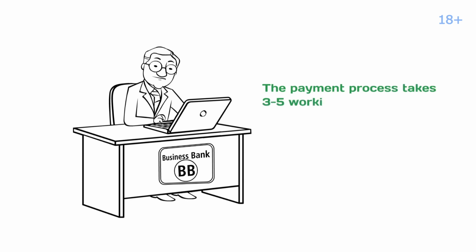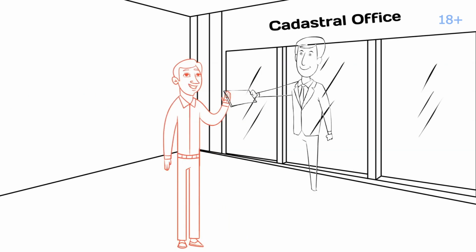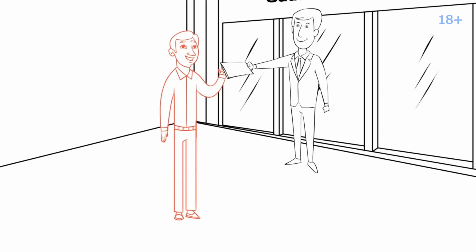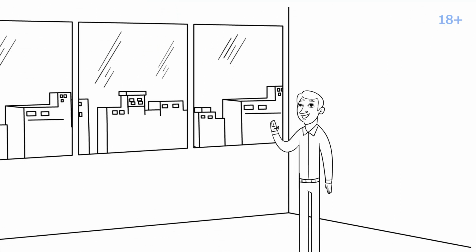The process takes 3 to 5 working days. The seller and the buyer, or their representative, meet at the cadastral office to hand over the Tapu. Congratulations, you now have an apartment in Turkey. When you buy a newly built property, you need to get an iskan, a technical passport. Pre-owned housing must have an iskan.